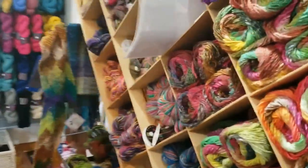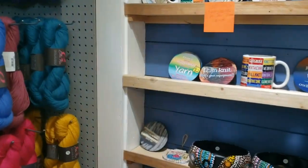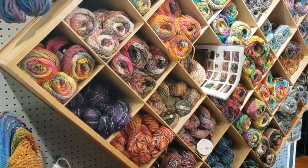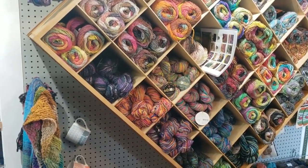Like the Noro wall. Yeah, my dad designed this shelf and a friend of his helped him build it. It's awesome, because it fits together almost like a box that you would put candles in.